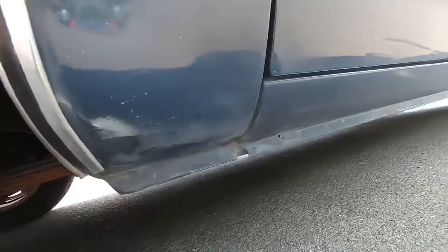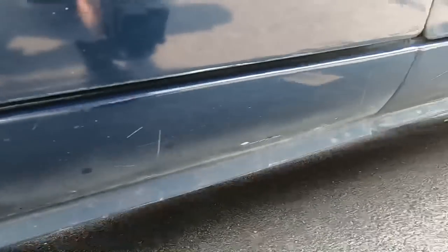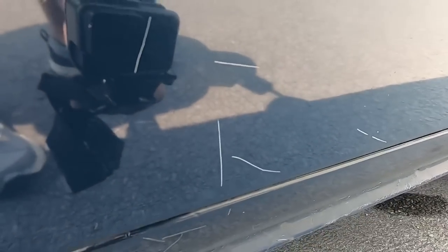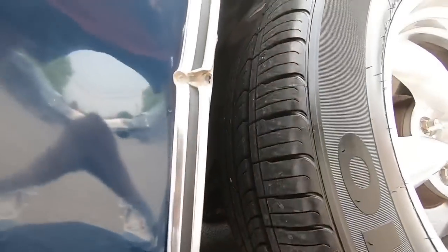All right, coming back down. Little spot in the paint there. And there, you got a scuff here. A couple cracks at the bottom of this door. And a scratch right there at the bottom. There's a dent in your trim right here too.